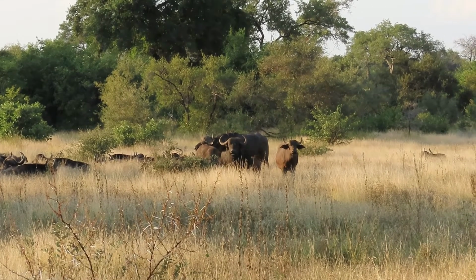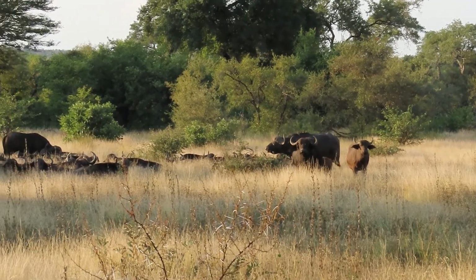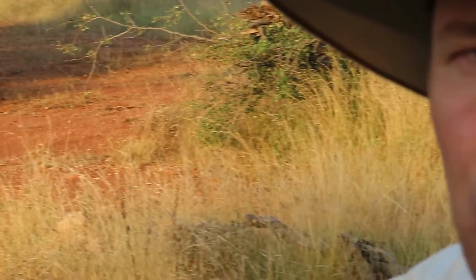Just relaxing, you can see some lying down, some looking at us. Very relaxed. We've been very fortunate. I've just had a call. Some other guides have alerted us of the presence of some lion not far from here. So we're going to move along and go and see what's happening there, where the lions are.